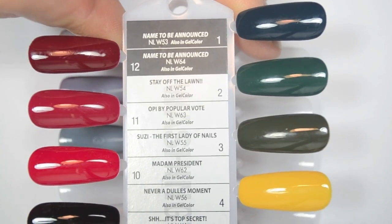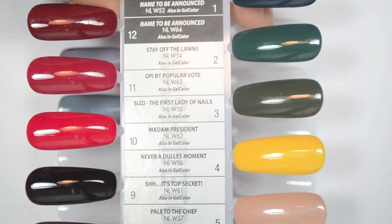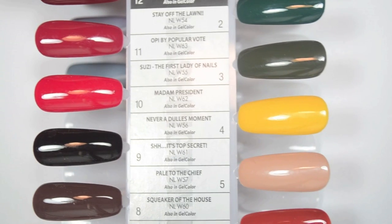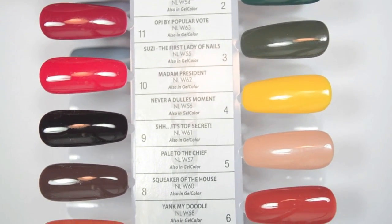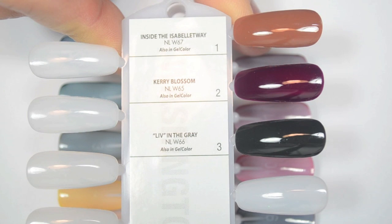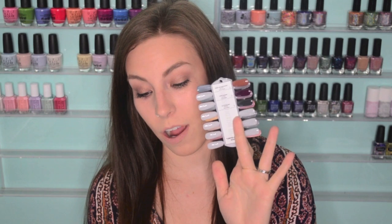The next collection is the OPI Fall collection, which is going to be Washington, D.C. I have a graphic on that, as well as the swatches, so I will do close-ups of these. There are 2 polishes in here that are not yet named, and they're not yet named on the graphic either. It's going to be a 15-piece collection like last year's fall collection. The first 12 here on the front are going to be the permanent shades, and then there will be 3 limited editions, which are on the back.